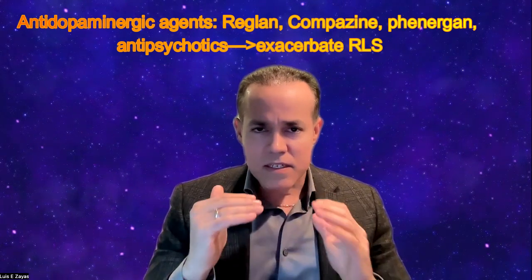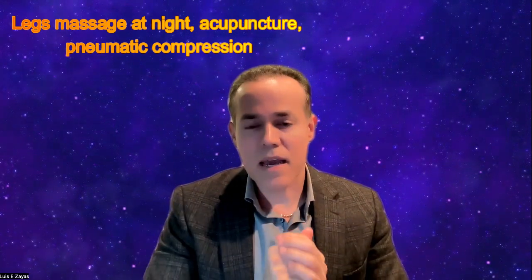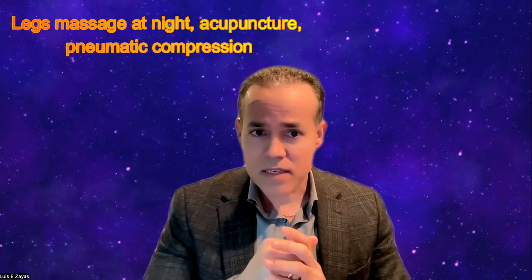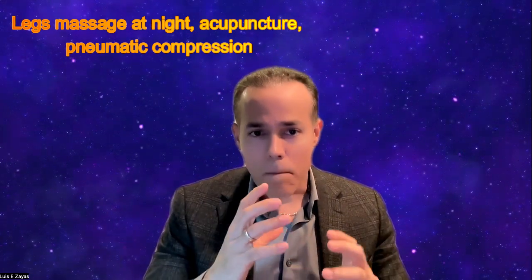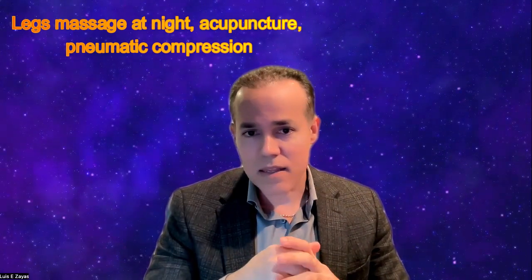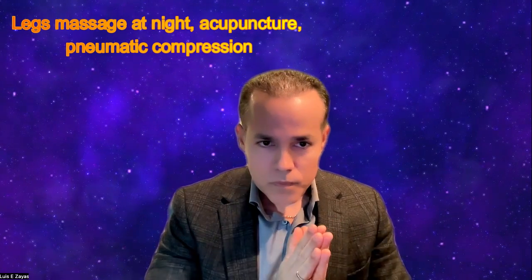Now, the third step, before going to step number 4, which is pharmacological treatment, is things like massage, leg massage at night, acupuncture. There is some data behind this, as well as pneumatic compression. This pneumatic compression that you see here, you can actually get this on Amazon. It's good to try always. It's very safe. It's not a pill, so you always try.